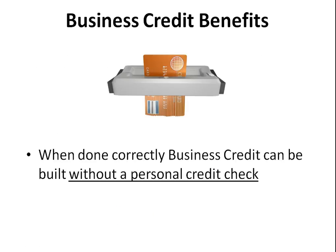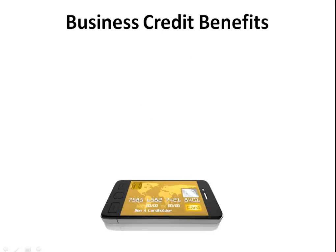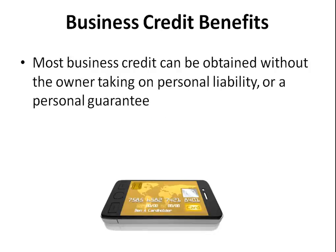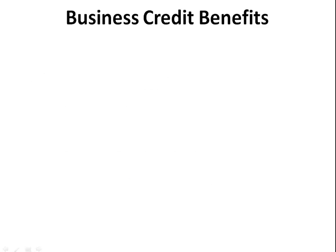When done correctly, business credit can be built without a personal credit check. Business credit can quickly be obtained regardless of personal credit quality. Most business credit can be obtained without the owner taking on personal liability or a personal guarantee. This means in case of default, the business owner's personal assets can't be pursued.